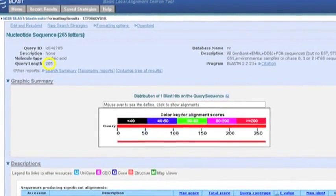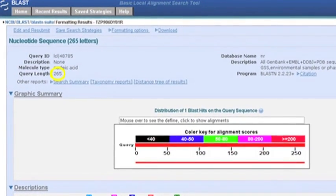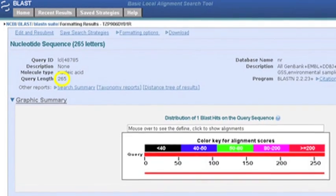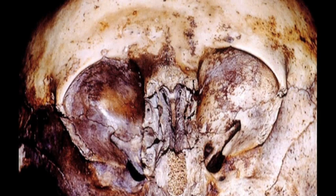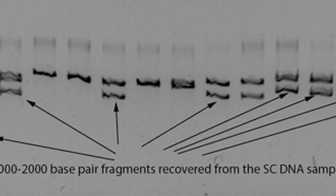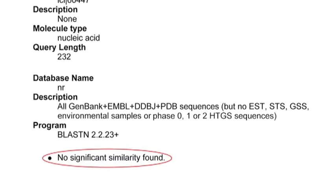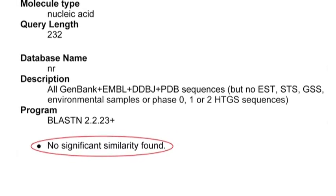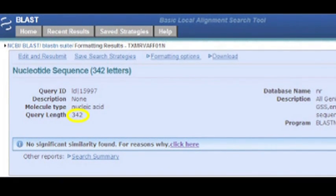Some of it comes out human, sure enough. You see right here, this sequence of 265 base pairs long, 265, no question about it, part of the STARCHILD is human. Except, next slide, some of the STARCHILD's DNA comes back with this incredible reading: "No significant similarity found." 342 base pairs long. It's a coherent base pair sequence not found in the NIH database.